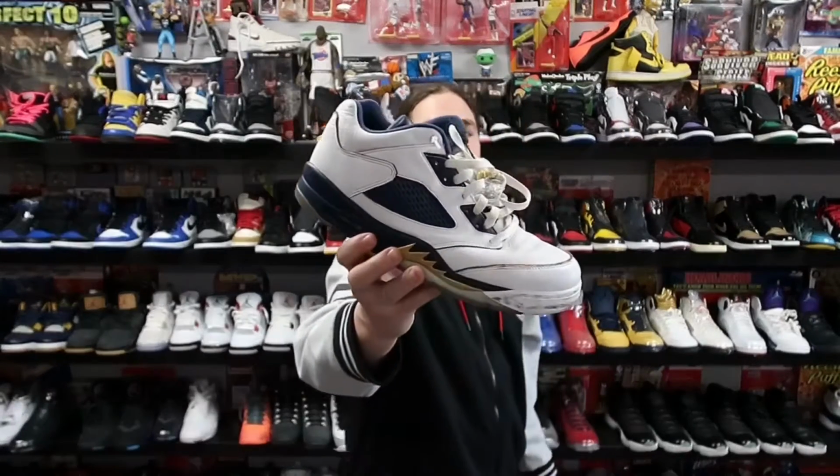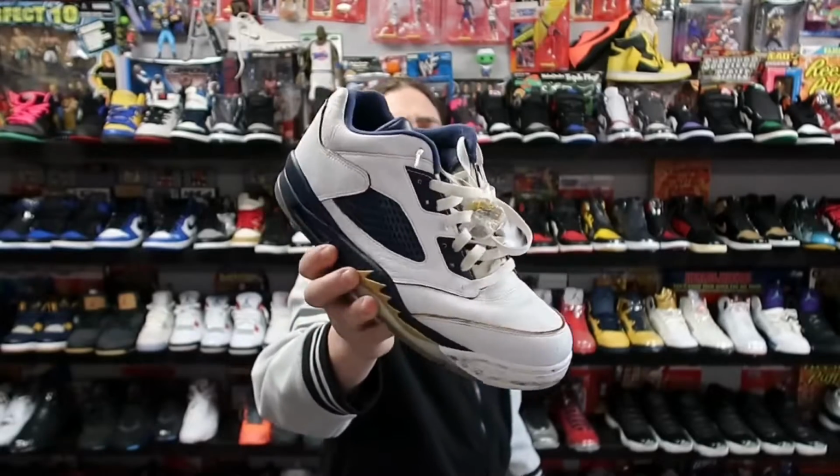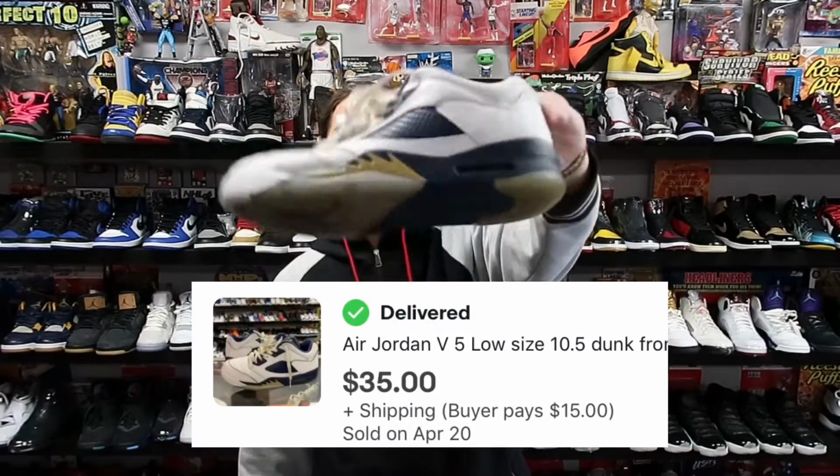Next up, heading to Oregon, we got this really beat pair of Slam Dunk 5 Lows, or Dunk From Above 5 Lows. These are heading to Oregon for about 40 plus shipping.